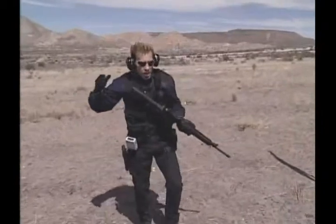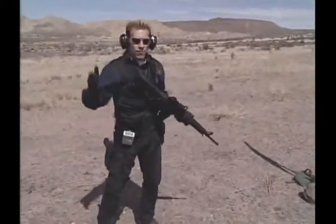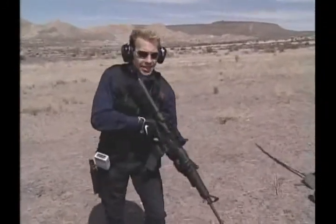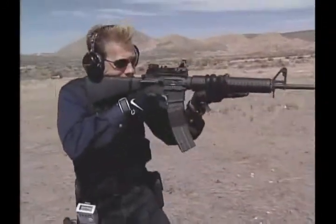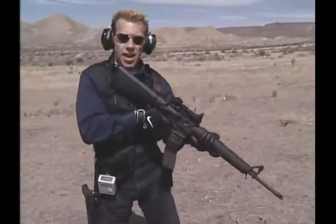So now in this rapid movement drill, where everything's happening very quickly, I want to rely on my training to know that as I'm moving, as I'm mounting, as I'm bringing the gun up, it's there. The gun is there, the sight is there.